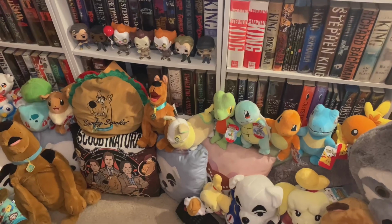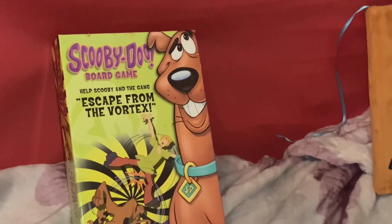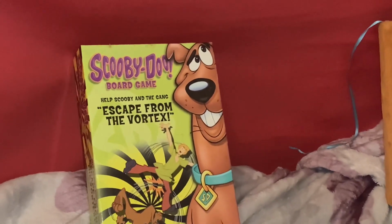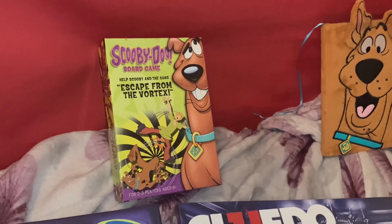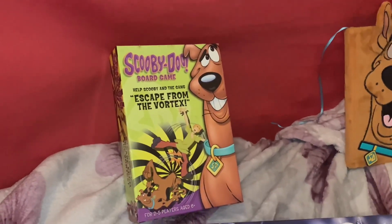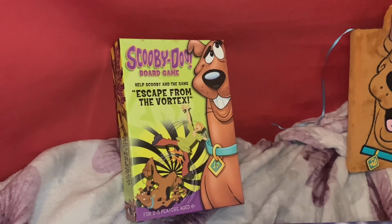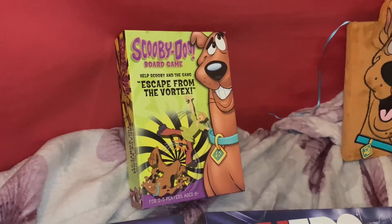Then there's a couple of other things as well. So these are most of the things from the games cupboard. The Escape from the Vortex was initially JayBee's brother's. I think he gave that to us, didn't he? Yeah, when he was cleaning out his stuff. So we happily inherited that. I was really pleased about, because apparently it's quite an old game, but I believe it's still in print, so not too rare.